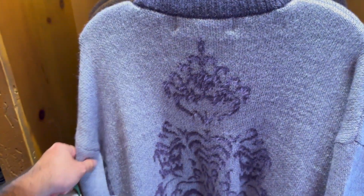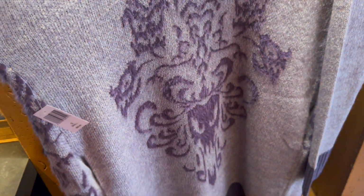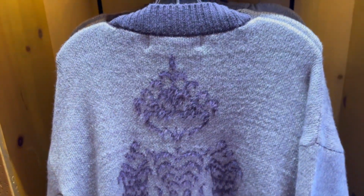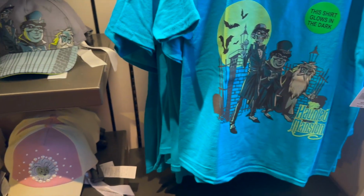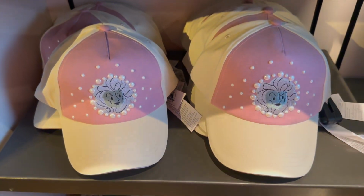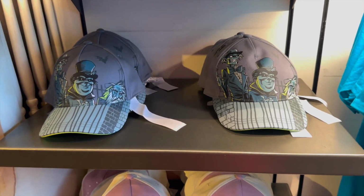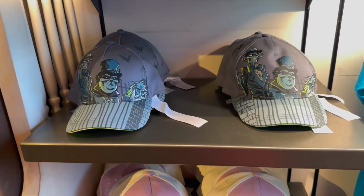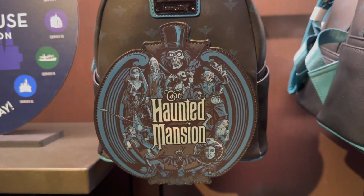We saw this at Disney Springs one time, but it's kind of got that theming of the actual wallpaper. It's like a really long cardigan. It is beautiful. It's kids' t-shirts that glow in the dark with the hitchhiking ghost. It's a new Madame Leota hat. These are the new hitchhiking ghost hats, I think. I don't think I've seen them before. I love Mickey as the Haunted Mansion. Oh, I love that lounge flag.